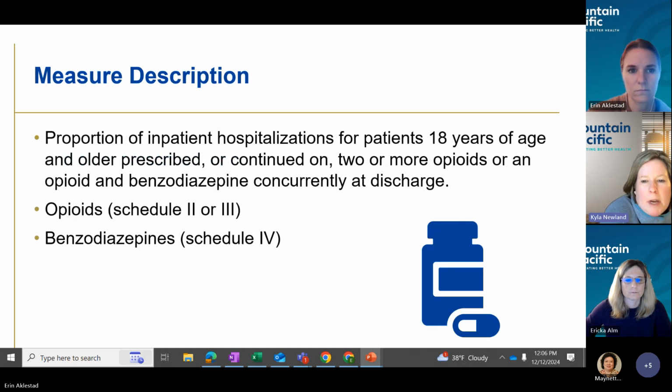So the measure description. So what does concurrent prescribing mean and who are we measuring? So it's going to be patients 18 years and older, prescribed or continued on 2 or more opioids, or an opioid and a benzodiazepine. So when we're looking at the opioids that are included in the measure, it's going to be your Schedule 2 and 3 opioids. So that's going to be most of your pain medicines that you see on a regular basis. That's going to be hydrocodone, oxycodone, morphine, fentanyl, all of those.